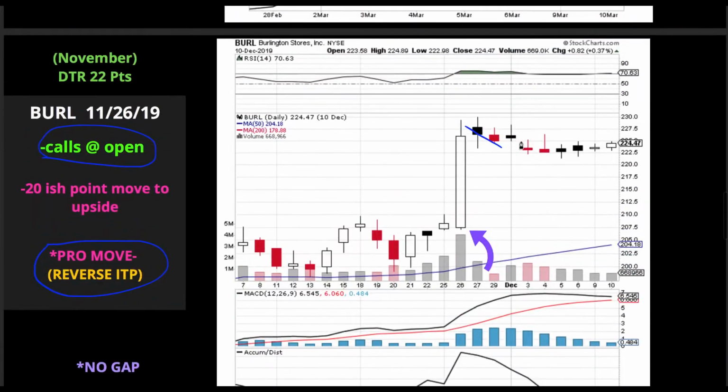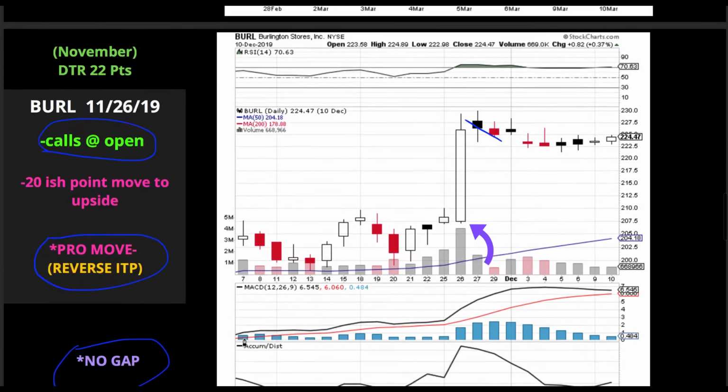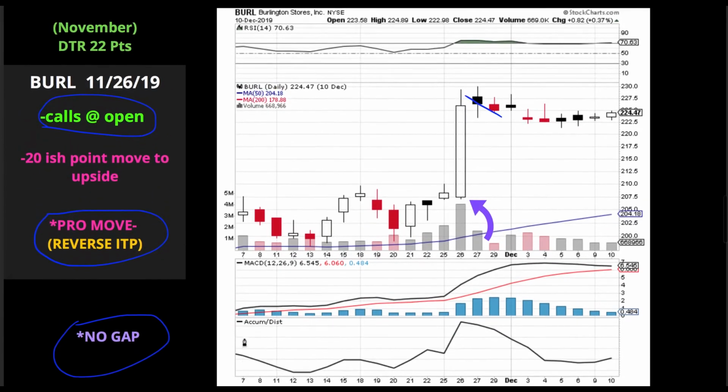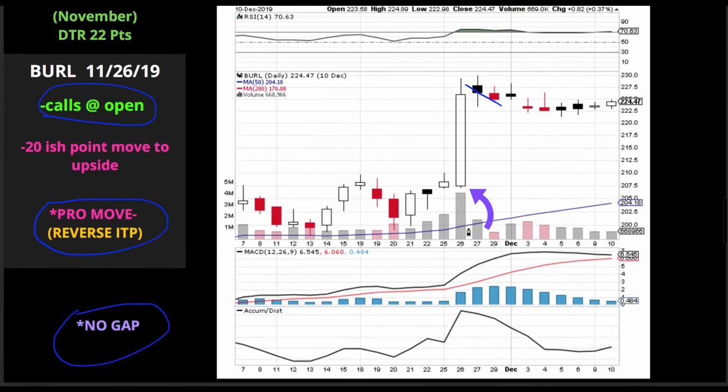So once again, every single example we've gone over so far, the day of earnings, calls at the open has been by far your most profitable strategy. Once again, you're noticing in all these examples, you're getting no significant gap, okay? So it's 4 out of 4 examples, basically the same exact scenario. Calls at the open, you get a 10-plus point move to the upside. Your pro move is reversing into puts, and you get no gap. This is crazy how identical these all are pretty much.